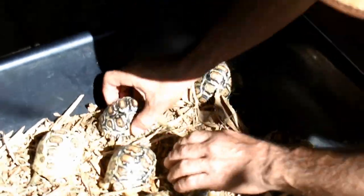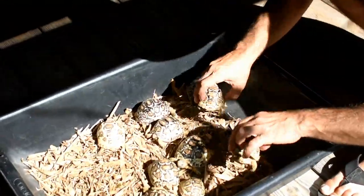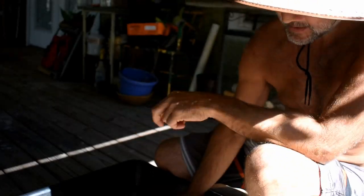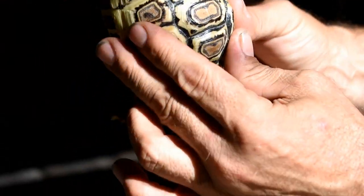Snow, half regular leopard tortoises. Is it going to be able to see real good? Oh, yeah. Look at this guy. He's almost pure white. Wow. I don't know if I can sell these or not. I might have to keep these. Look at that. Crazy.